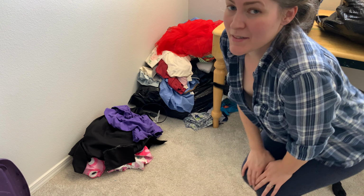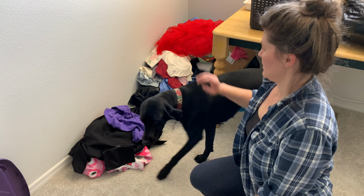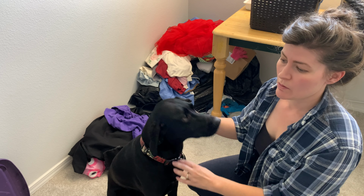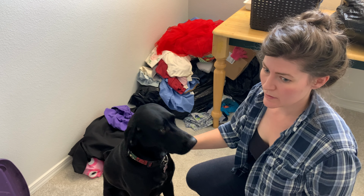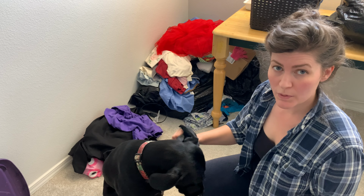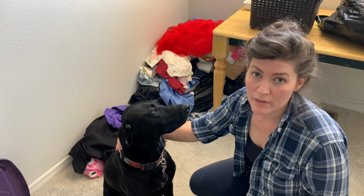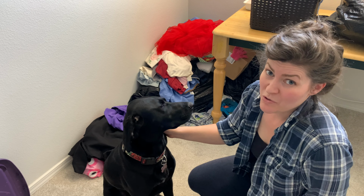I believe this stuff is all old clothes, so I just need to go through that real quick and see if any of it is immediately garbage or donate. I don't think people would keep their clothes there if it fit them, so garbage or donate.